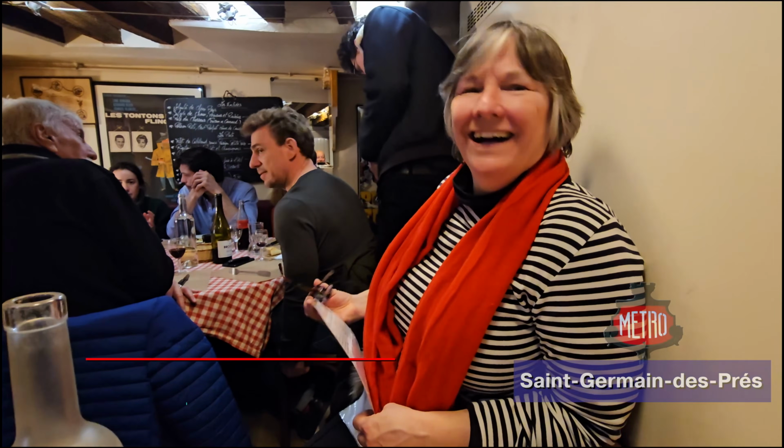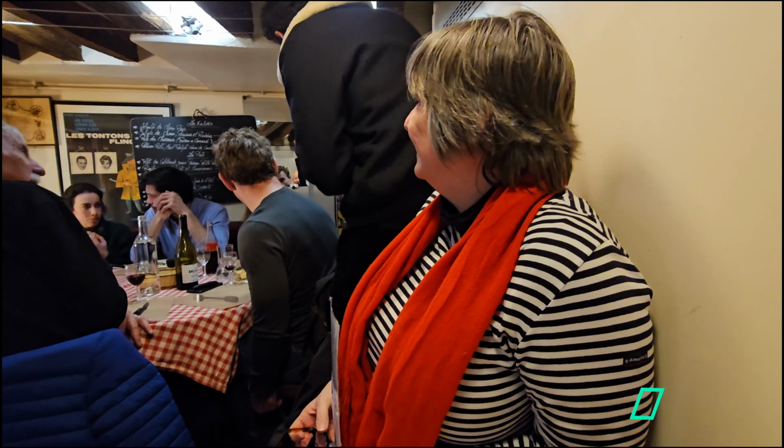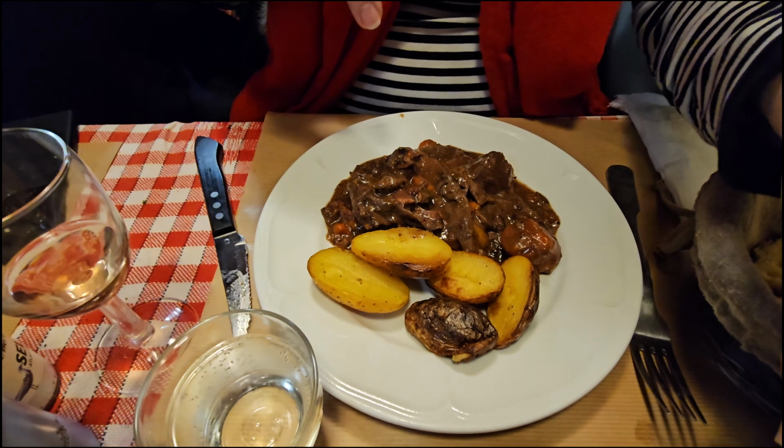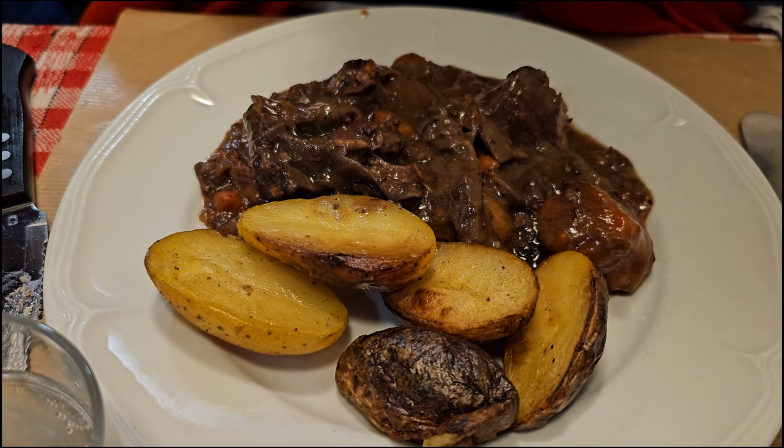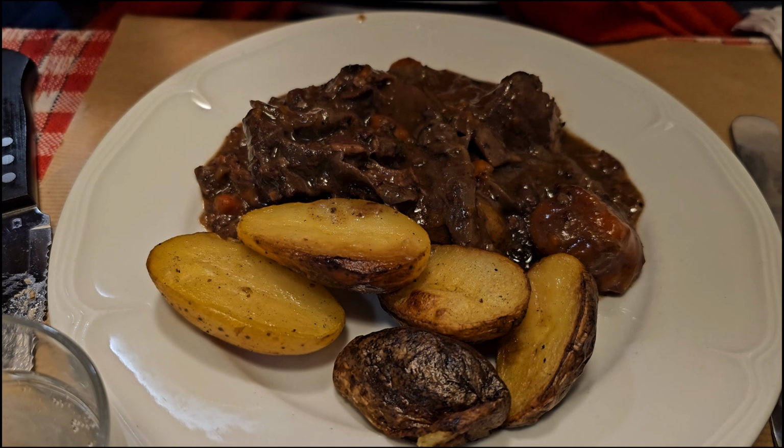That's the smallest restaurant I've ever been to. It's amazing. Smallest and shortest. Yeah. Check that out. Wow. That is wild boar with carrots and roasted potatoes. And she said it was pretty darn good.